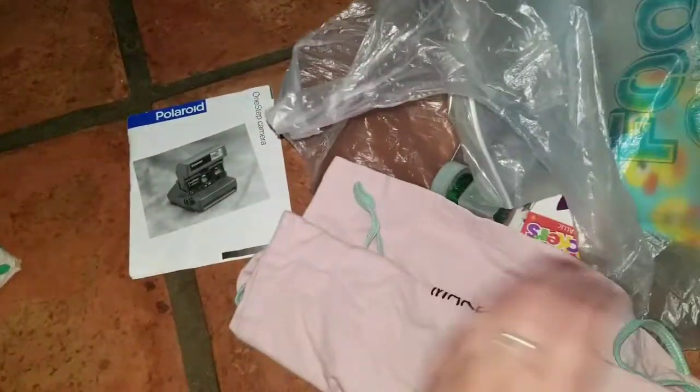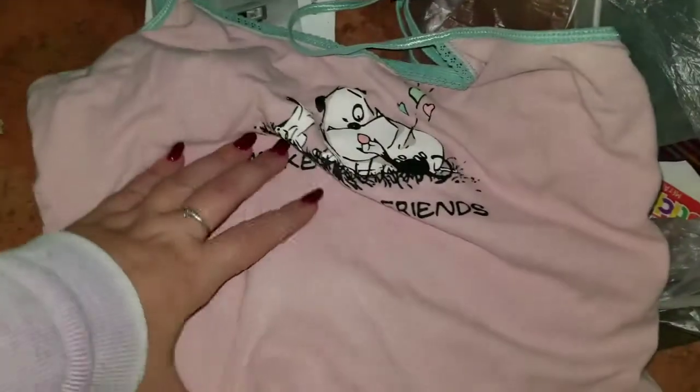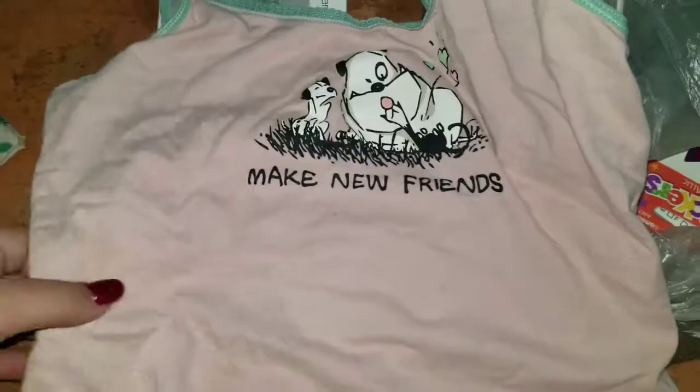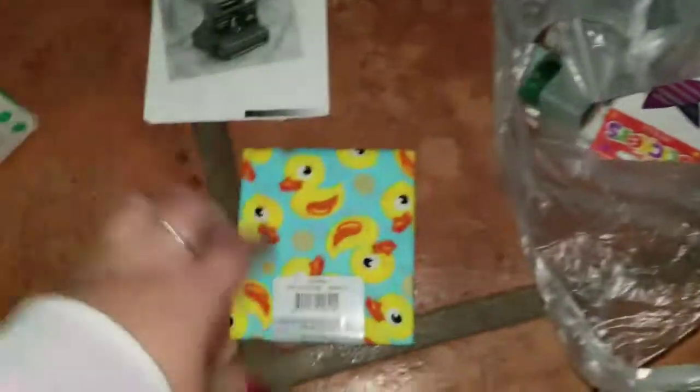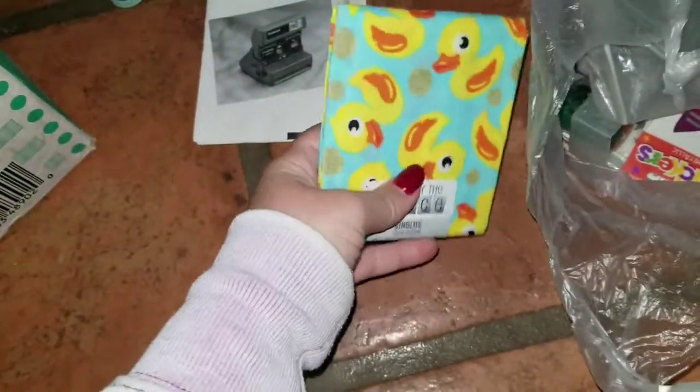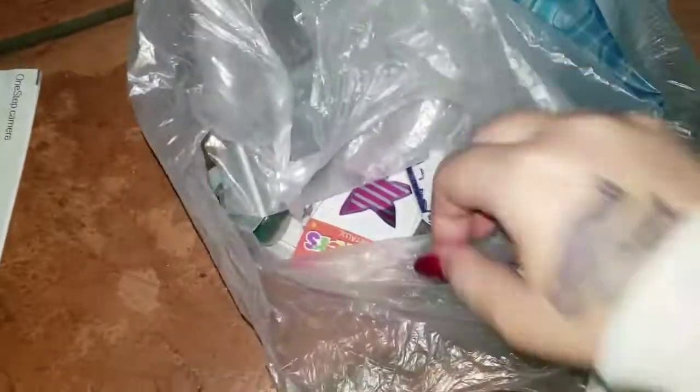Oh, that's a shirt. It's one of my shirts I used to wear a lot when I was a teenager. It was a jammy set shirt. It's so cute. Make new friends. I think I'm going to make this into a quilt, actually. I've been saving all of my old t-shirts to make a t-shirt quilt. This ducky material, I have a ducky charm, and I think I want to do a traveler's journal or a journal cover out of it.